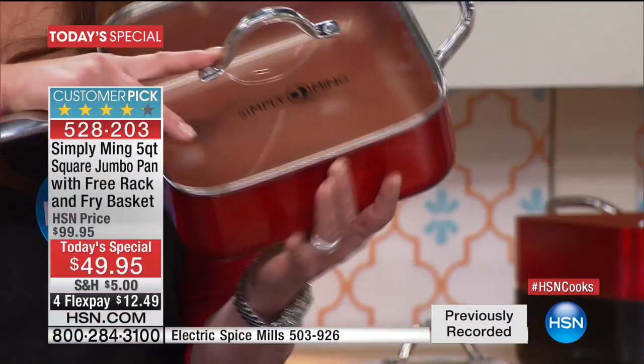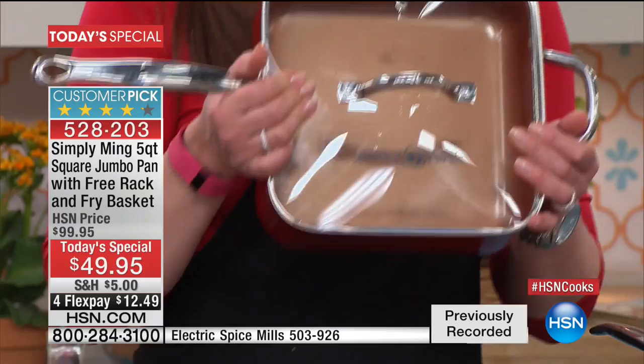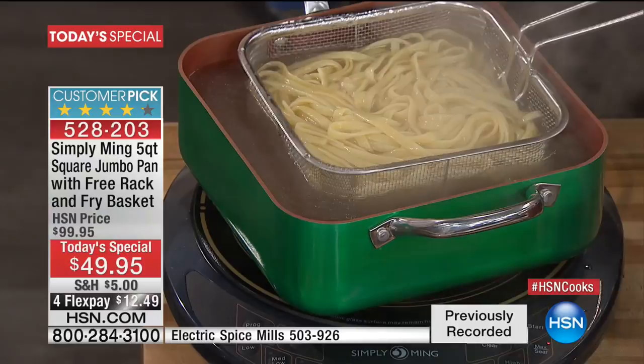This goes anywhere and everywhere. You can use it on a campfire, for crying out loud. So the thing is, this profile, which many of you may recognize if you watch late night television like I do, Chef Ming has never done this profile or size as a Today's Special. Now, you get the fry basket free, and you get the meat rack or the baking rack free.